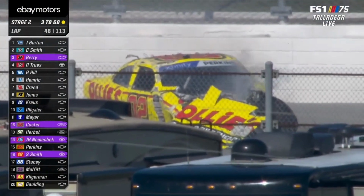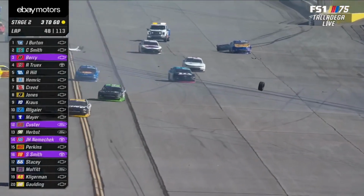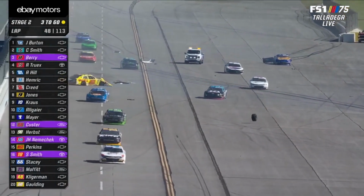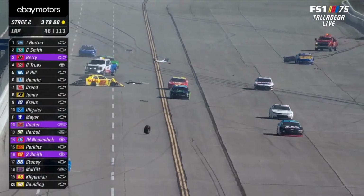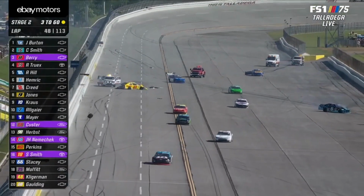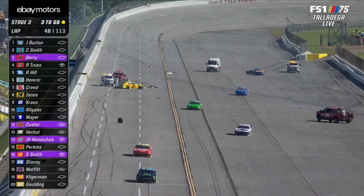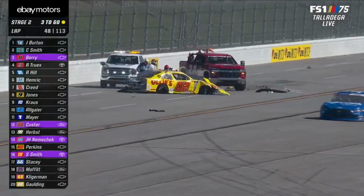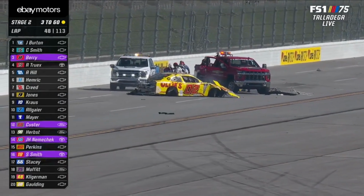Blaine Perkins with huge damage. He hit the end of the wall, Joey. Great when it kicks out like that. Oh, my. Debris everywhere. And a tire bounding out of control into the wall. We're going to take a quick break. This caution likely ends stage 2. 3rd yellow of the afternoon.